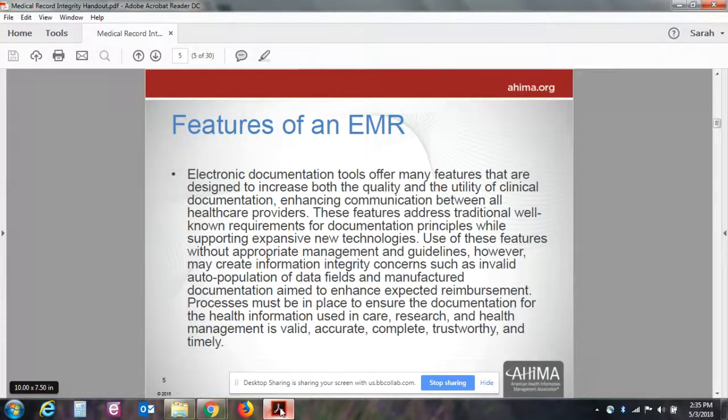EHR, EMR. Do you guys, I guess maybe we should introduce ourselves too, because then you all know where each other's at with EHRs. How many of you have EHRs that limit the copy and paste at all? They don't? It's wide open?